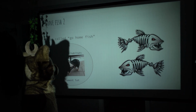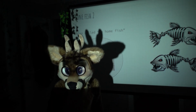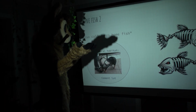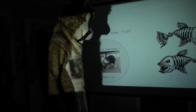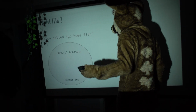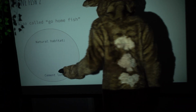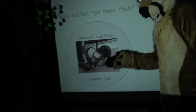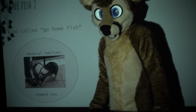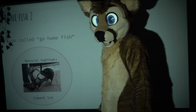Bonefish. So this is what the Bonefish 2 is not as good as the first one. It's also called the Go Home Fish, and if you see, you can. Oh wait, hey, where'd that go? Oh, hey, there it is. You can find it in its natural habitat of a cement lot, and they kind of look like this. This is where you find a bonefish.